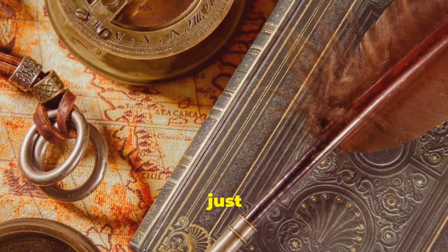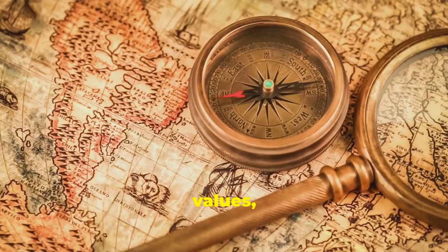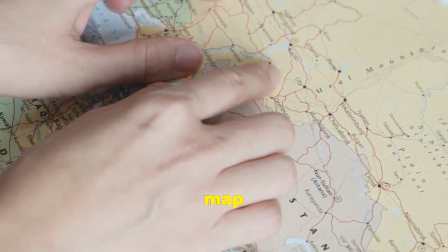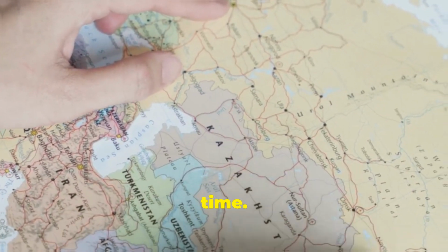These maps are not just geographical documents but also cultural artifacts that reflect the values, beliefs, and priorities of the societies that produced them. When we look at Al-Idrisi's map and Delisle's map side by side, we can see how people's ideas about the world changed over time.